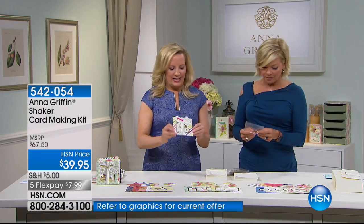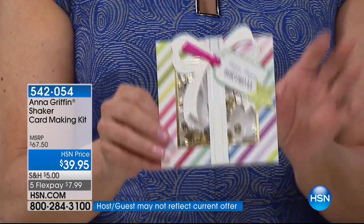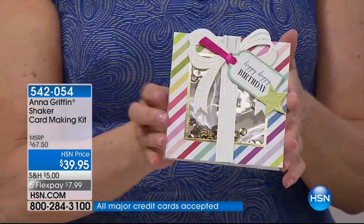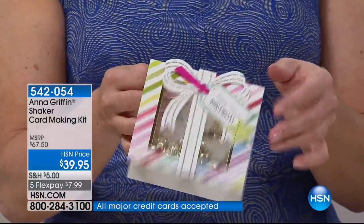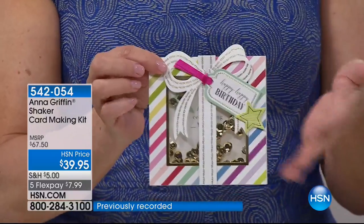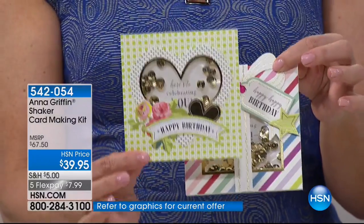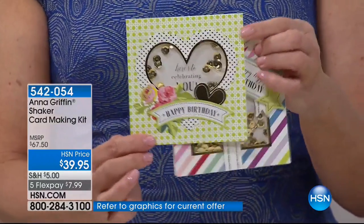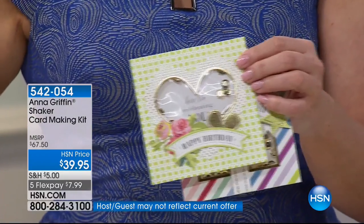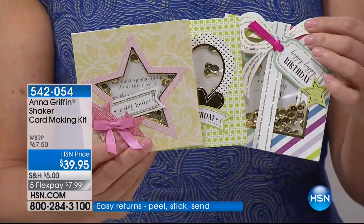All right, so what is this, Callie? This is our newest card making kit. Our card making kits are labors of love, where we demystify difficult cards. We put everything in one box that you need to make things that are elaborate, intricate, and interesting. We've updated this look by giving you a fresh perspective on birthday cards. So three different kinds of cards you're getting in this set: stars, hearts, and presents.